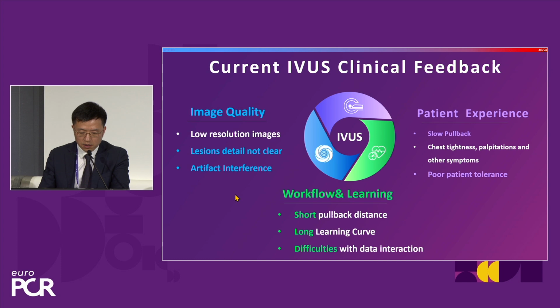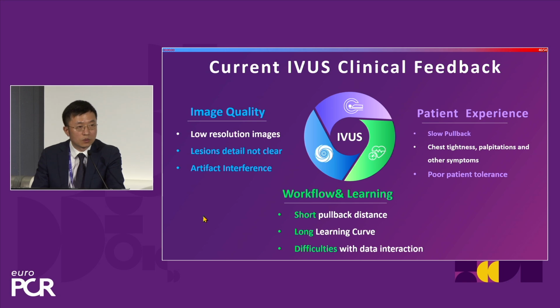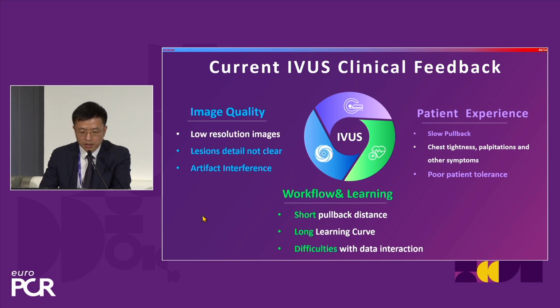But why is the IVUS penetration rate in the real world still quite low? I think one reason is the reimbursement. Another is whether the system is easy to use or not. So many centers don't use IVUS very frequently, either because the physicians are not familiar with the system, or maybe there's a lack of technicians who can help the physician to analyze the image.